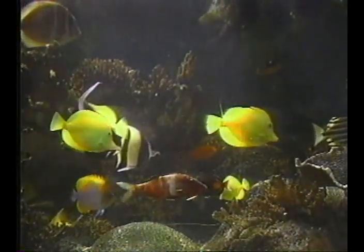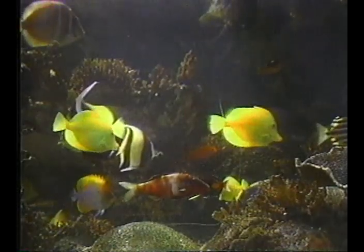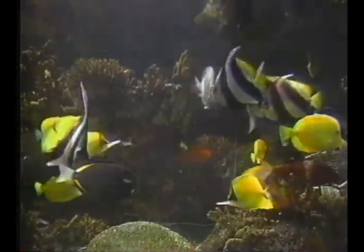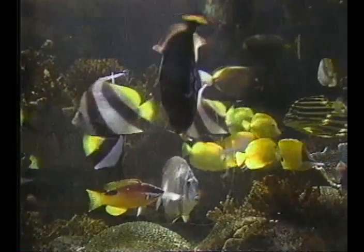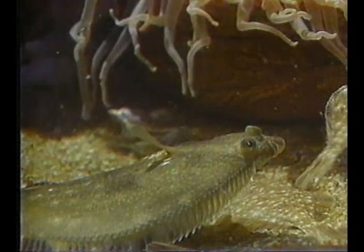When you look at any of these fish, I want you to notice several things. First of all, I want you to notice its size and shape. Fish grow to different sizes. Fish come in different shapes. This is a flounder. This fish lives mostly on the bottom of the ocean. Nod your head if you think its eyes are in a good place. It couldn't see too well if they were on the side of its head, could it?